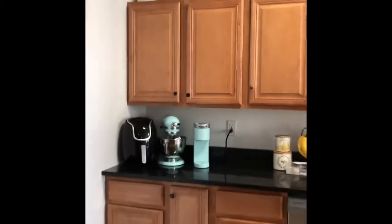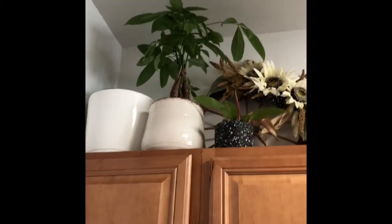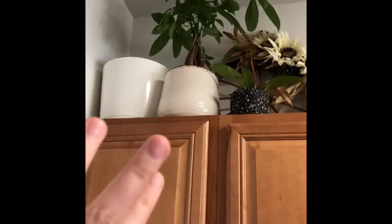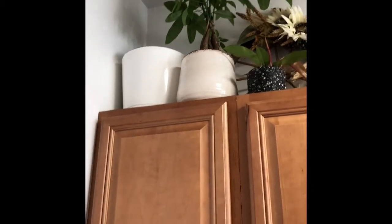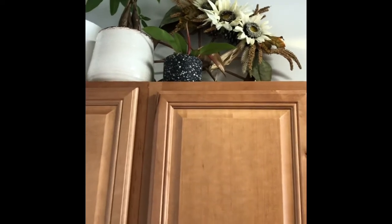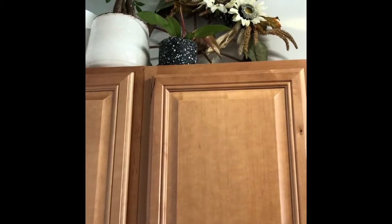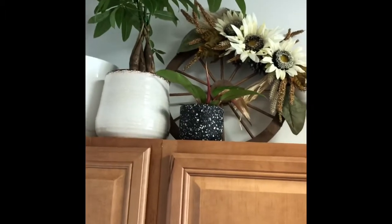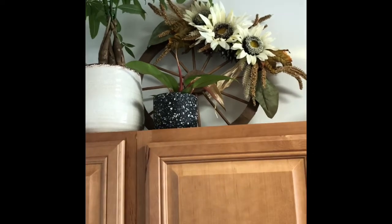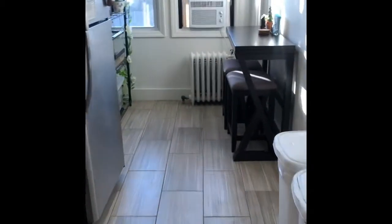And then in my kitchen, on top of my cabinets, I have my money tree, which loves this spot. It is pulled pretty far from a window, but it does get light, so it loves this spot. It's been growing like crazy there. And then I just moved my Prince of Orange up there because it didn't like any other spot that I've had it in my apartment yet. So I'm hoping, fingers crossed, that it does like it up there. My money tree likes it, so I'm hoping it likes it. I don't know.